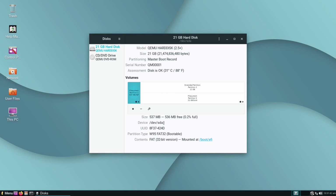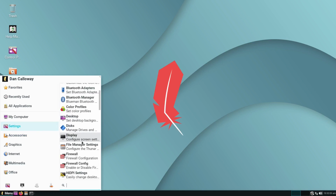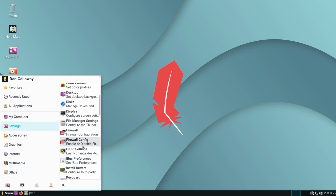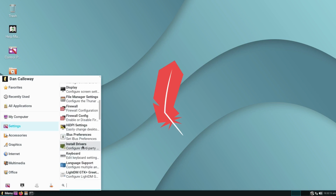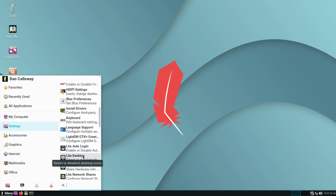So for the layout of partitions, we've got an extended partition, and then we've got a file system within that here, which is partition type FAT32, and then we've got the FAT 32-bit version, and it's mounted at boot EFI. Okay. All right. So let's go ahead and close this. Come back to menu and come back up to settings again. Let's go down to file manager settings, firewall configure. I'm not going to worry about that right now. Drivers, we should have gotten those installed, and I believe it indicated on the welcome screen that those were installed. I'm not going to worry about it.